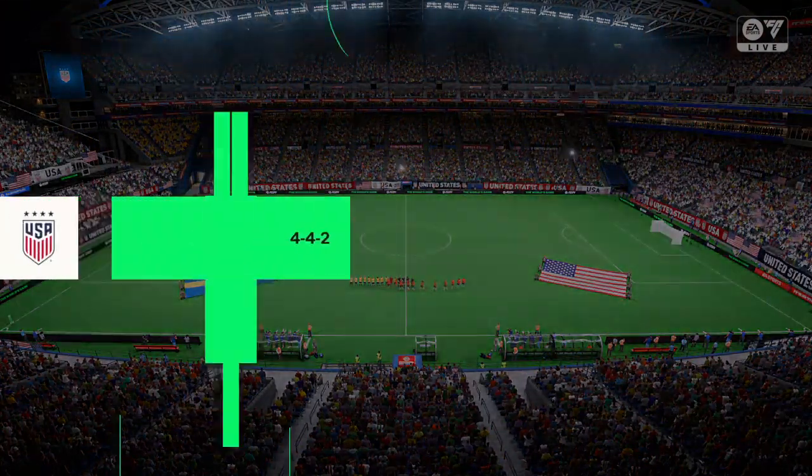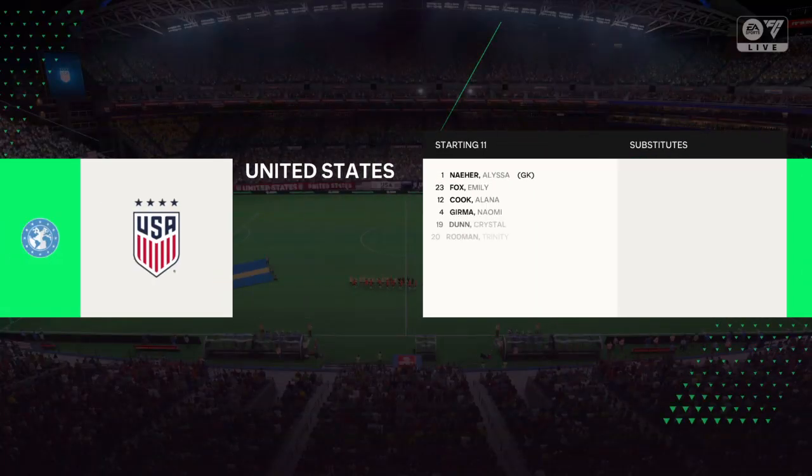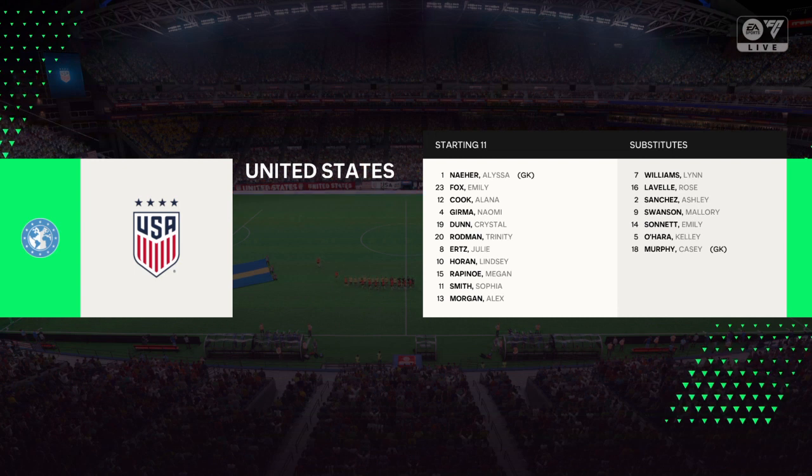Here's how it looks for the United States. Well, they're going to set up as a 4-4-2, which means the front two will need to be clever with their combination play, dynamic with their movement, and energetic with their closing down. I'm looking forward to seeing them play here today.